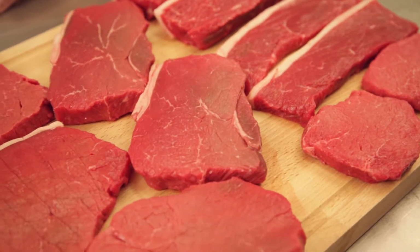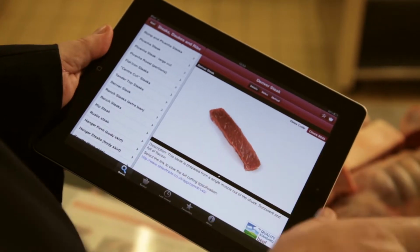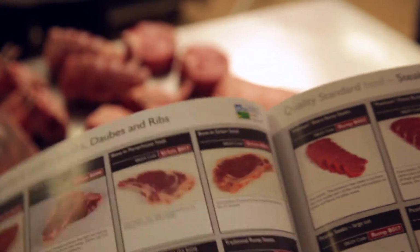So how can business benefit from this range? Both retail and food service can benefit from this range because it offers a greater variety of steaks. Eblex already have marketing material in place to help push the new steak range at all levels of the supply chain. They're convinced that the hard work they've undertaken can really pay off.